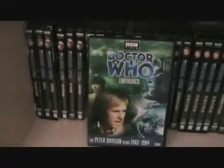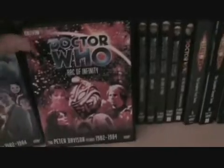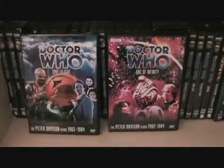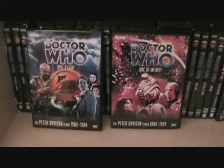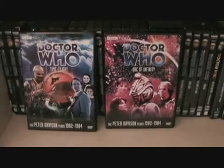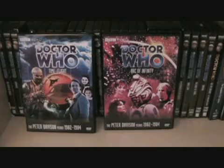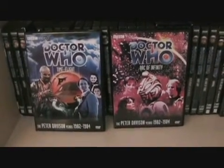Earthshock, all-time classic when the Cybermen came back. Time Flight and Arc of Infinity both came out at the same time. They were actually in a set in Britain, or R2. Neither of which are believed to be great stories, although personally I don't mind Arc of Infinity. Time Flight, yeah, it has its moments, but it's not great.